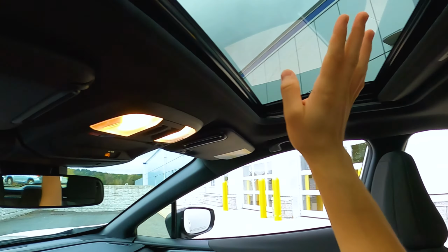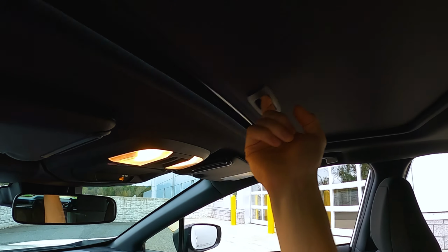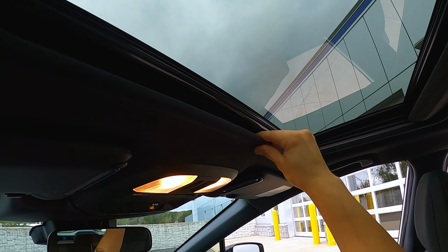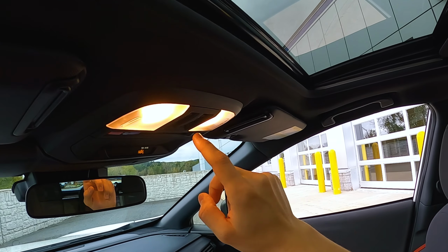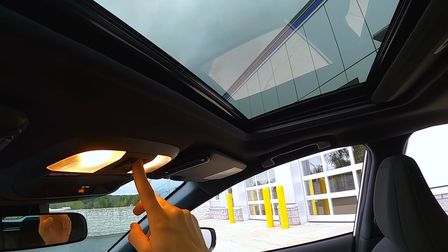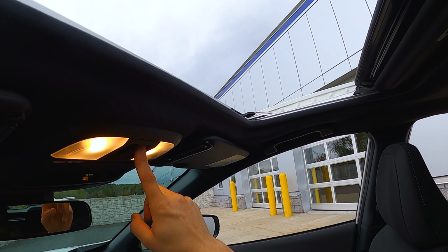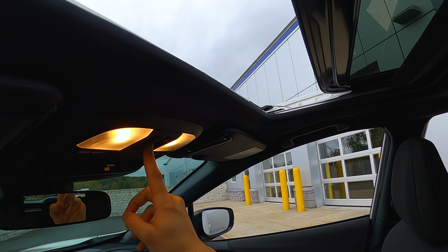And then you've got your moon roof. Obviously, this can be folded in, folded out. Oh, wow, that's cool. You've got like a suede piece right here around the moon roof. And then you can slide it open right there. You can slide it closed.